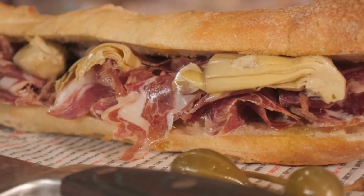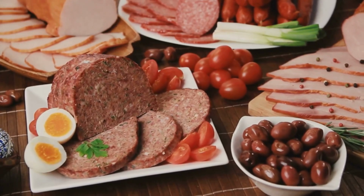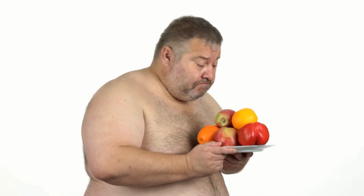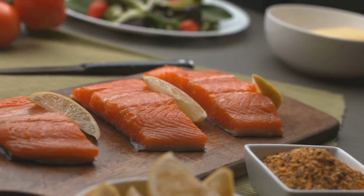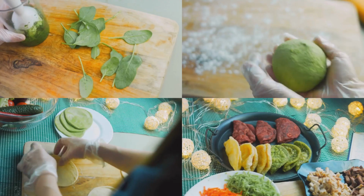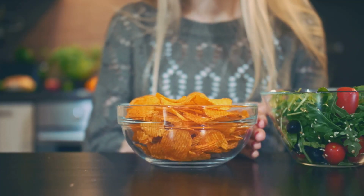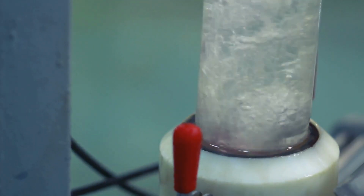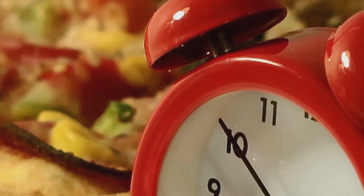A deli meat sandwich. Processed meats are often high in sodium and preservatives like nitrates, which can be taxing on the liver. Then there's grilled salmon. What do we know about salmon? You should be zeroing in on an answer now. It's a question of the protein source and how it's prepared. Which one is the cleanest, most beneficial option for an organ that has to filter everything you consume? Final seconds on the clock, and time's up.